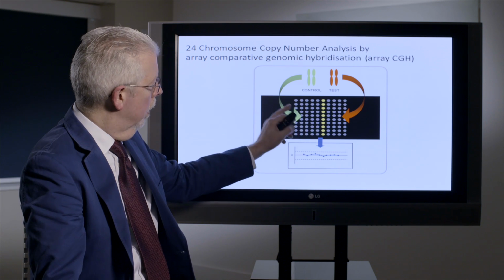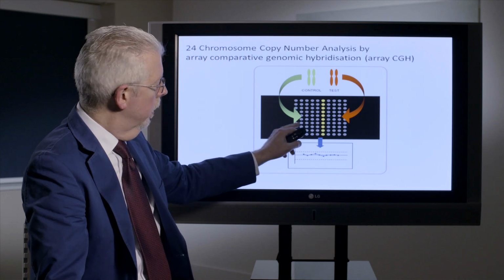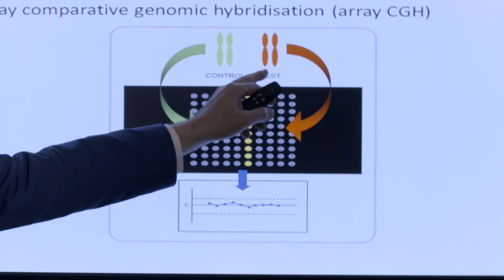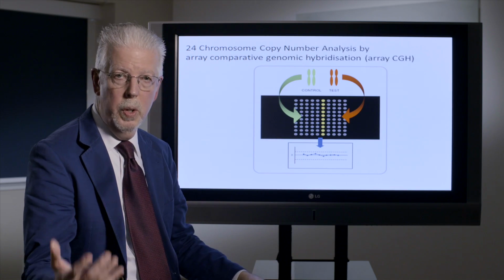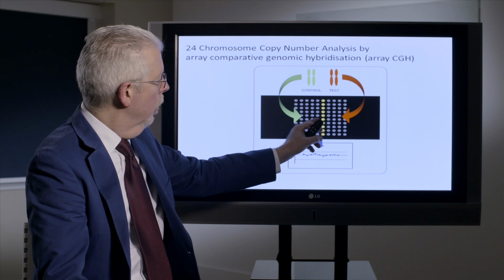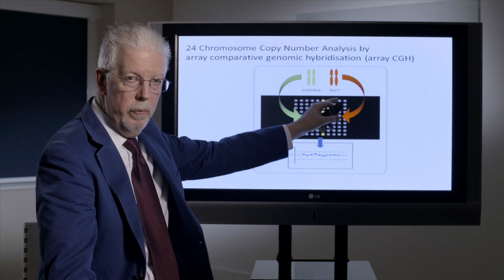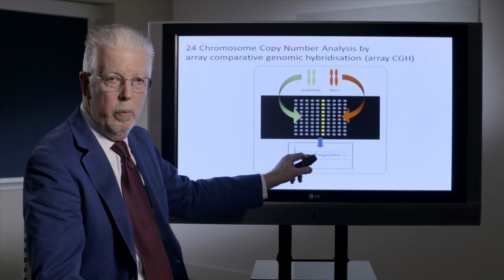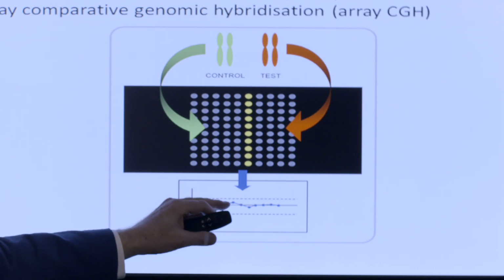These DNA probes are spread across all 24 chromosomes. If the hybridization between the control and the test DNA is equal, then it tells us there's an equal number of copies in both. Whereas if the test DNA, for example, has a trisomy, then you'll get an excess of red hybridization. Or conversely, if there's a monosomy and we're missing a chromosome, then we'll get a depletion of the red and we'll get an excess of green. And the computer can pick this up with sensitive cameras, and the ratio will be shifted from this null point here.